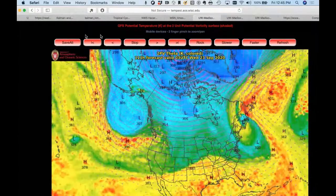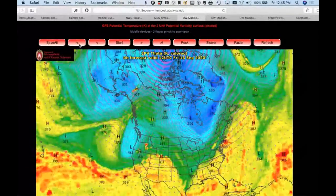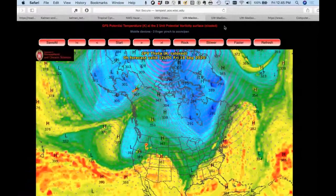Okay, so I'll bring this back to the beginning, and we'll step through initially just to look at a couple things. So we saw this map earlier in our discussion. You can see the outflow from Sally, the upper tropospheric outflow, the really high potential temperatures, all the way out into the North Atlantic.